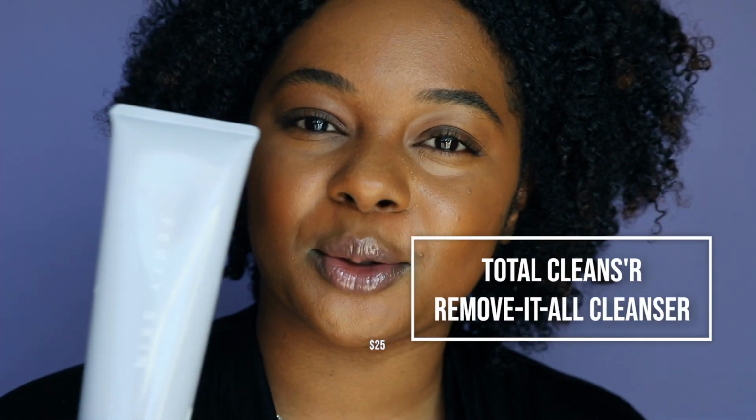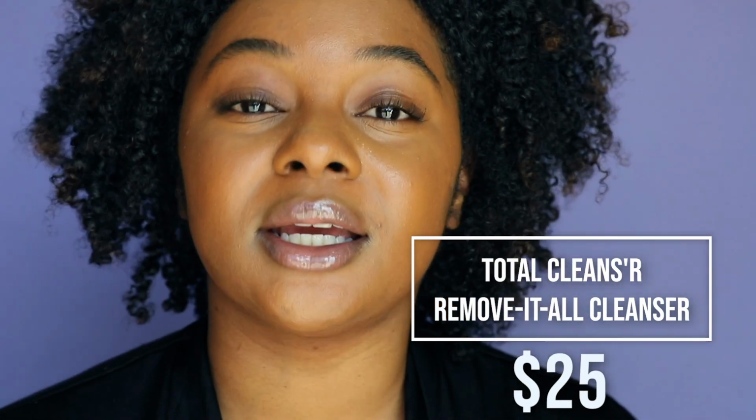So I'm starting with the Total Cleanser. This is $25. You can get it on Fenty Beauty / Fenty Skin. Right now it is sold out. However, I'm sure she will be restocking very, very soon. So it says hyper clean, soft skin without stripping or drying, daily cleanser and makeup remover in one.